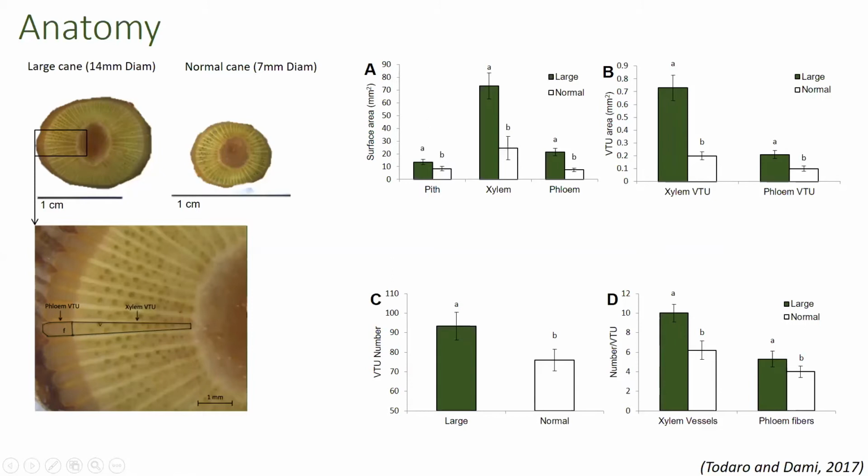So using ImageJ software, we found large canes had larger xylem and phloem surface area, as a general calculation of the entire surface area of the xylem. And then we looked at individual VTUs, and we found, again, a similar pattern: large cane xylem VTUs and phloem VTUs were larger than those in normal. We expected that. They're larger canes, so we expected them to have larger structures. But what was also interesting is that there's a larger number of VTUs. There's more slices of this pie in a large cane than in normal. That was somewhat interesting and surprising.